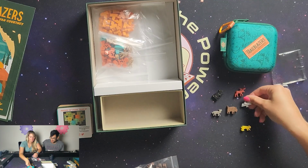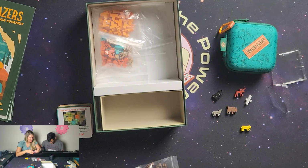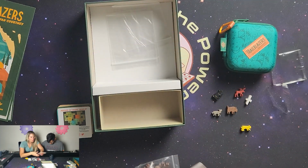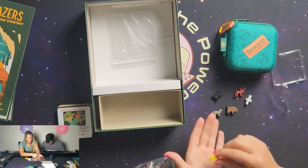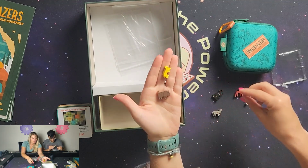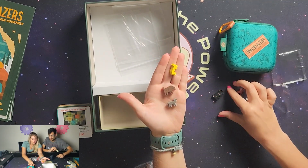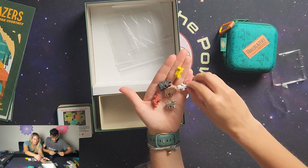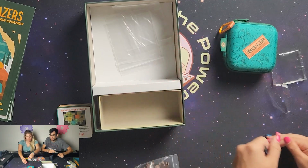Eagle? I'm going back to the meeples. I think these are all the animals. So we've got mountain lion, maybe. Possibly buffalo, coyote or wolf, bear, moose, and eagle. I think those are the animals.